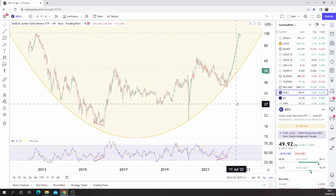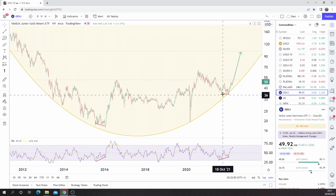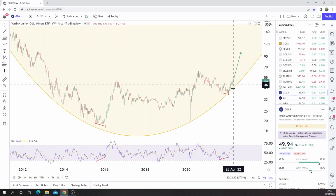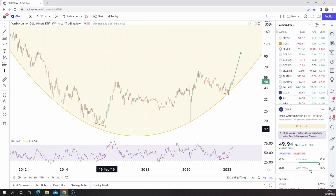The last time I made a video, I spoke about the bullish divergence on the weekly time scale with the GDXJ. When you see large bullish divergence, which is where you've got a lower low in price and a higher low in the RSI, it is a very good signal that price is about to turn around and you could start a move upwards, and that's exactly what we saw. It was also the same macroeconomic environment as we saw in 2016 with the start of a rate hike cycle, and in 2016 we had the same technical setup.